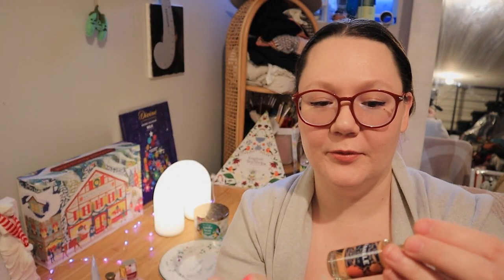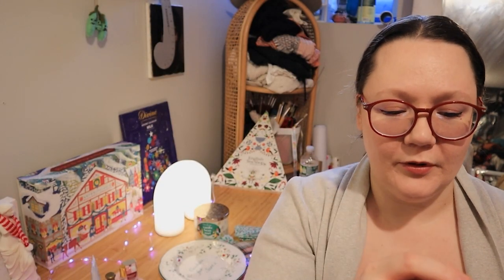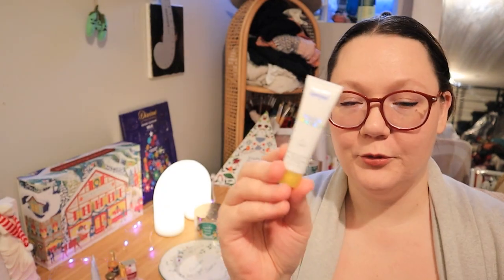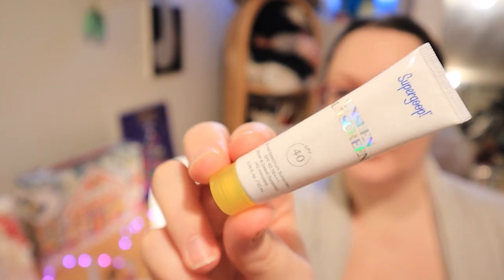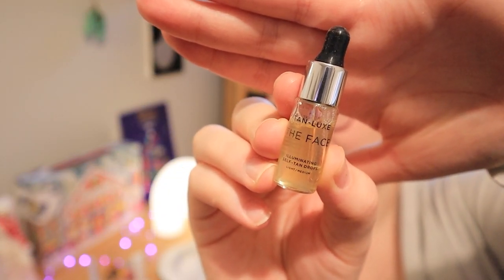It's another perfume, I think. Ooh, that's nice. Ooh, you know what? It literally just smells like vanilla extract. Okay, here's number 8. Super Goop Unseen Sunscreen. I've definitely seen this brand around. Okay, this is number 9. This is today's Tan Luxe The Face Illuminating Tanning Drops.